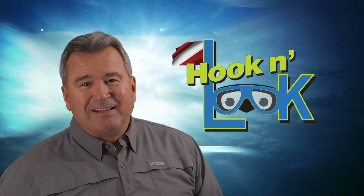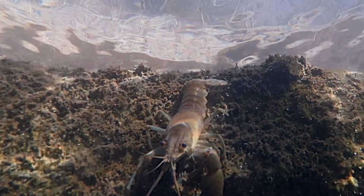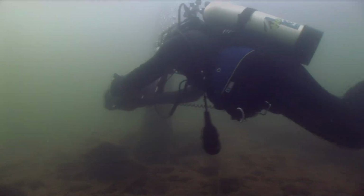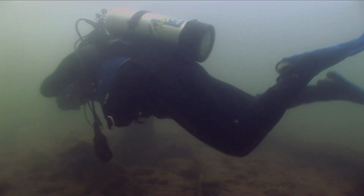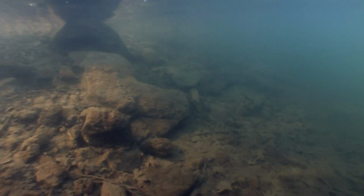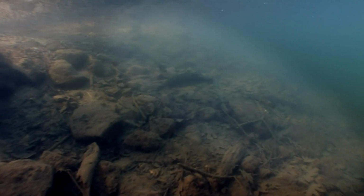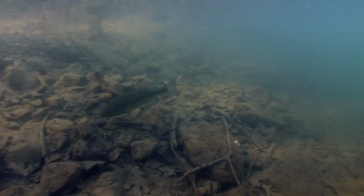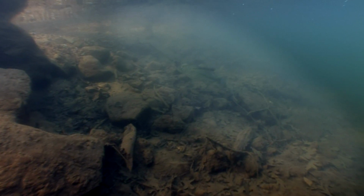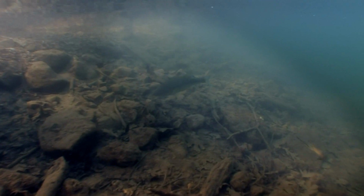Welcome to Hook and Look. Today's pattern develops as largemouth move tight to the bank and forage primarily for crayfish that reside in the rocks. In fact, while conducting our underwater surveillance, we actually captured a bass doing just that. Watch closely as a crayfish is startled and darts off the shallow bank directly into the face of the largemouth. Unbelievably, that bass didn't open his mouth and engulf the crayfish. He actually appeared to be more dumbfounded than in an ambush mode, perhaps because of the presence of our camera.